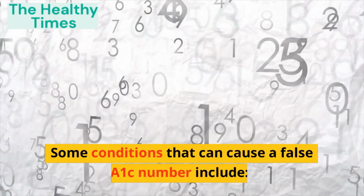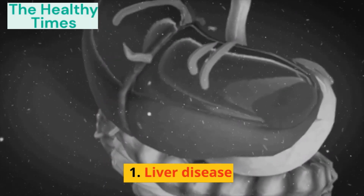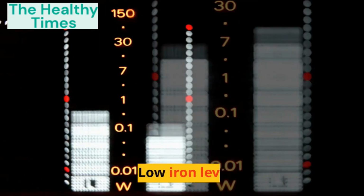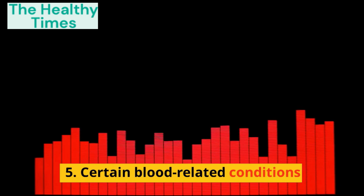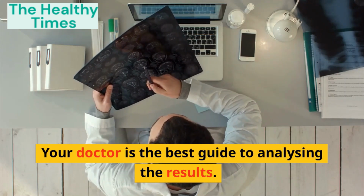Some conditions that can cause a false A1C number include: 1. Liver disease. 2. Kidney disease. 3. Recent blood loss or transfusion. 4. Low iron levels. 5. Certain blood-related conditions. Your doctor is the best guide to analyzing the results.